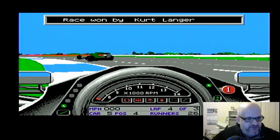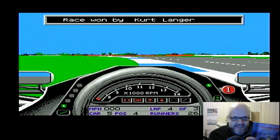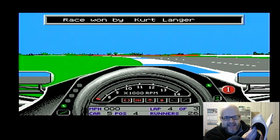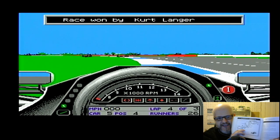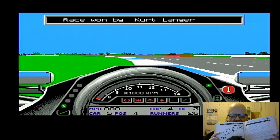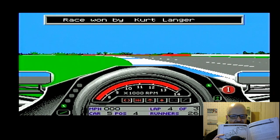I think we've lost control anyway, and I think it's being controlled by the computer. Now look at this before we finish. This was the manual. This was the days of proper manuals. Get onto the camera, look how many pages. There is everything that you could ever want included in this manual. There's braking zones for the circuits, information about who won them in previous Grand Prix. It's just all there. Absolutely brilliant stuff.